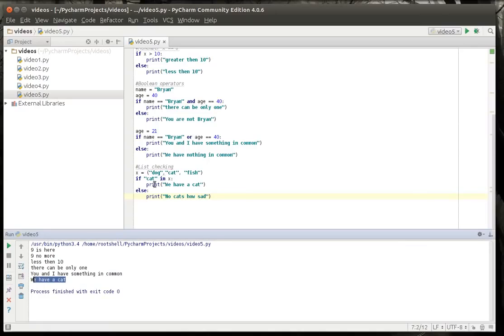So we have a cat because there is a cat in X. The in operator will literally search that for you. I'm pretty sure under the hood it's just calling index of, and if the index of is not throwing an exception, then it's doing something. So we're going to take that cat out of there and run this again. No cats. How sad. So you can see how the in operator here works.